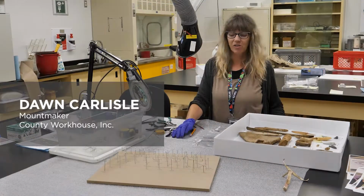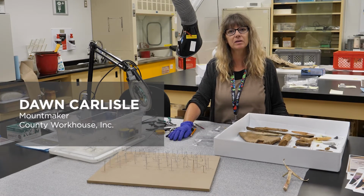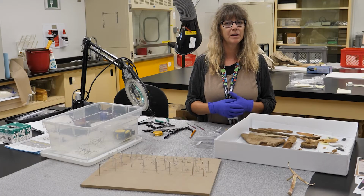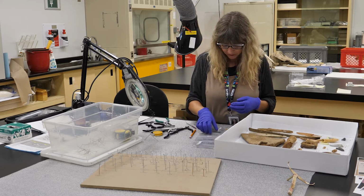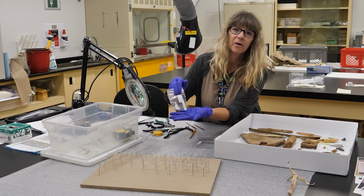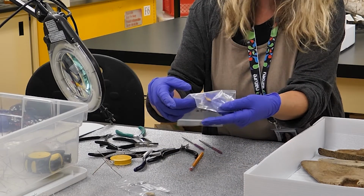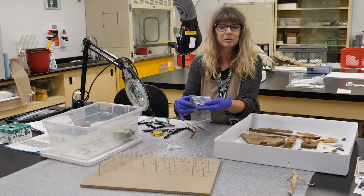I'm Dawn Carlisle, and our little company is called County Workhouse, and we're artifact mount makers and installers. On this particular project we're making everything from large mounts to the tiniest little mounts possible. You'll see the kind of artifacts we're working with right now are tiny, tiny little guys that will be displayed with the use of a magnifying glass to be able to see them.